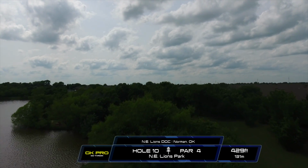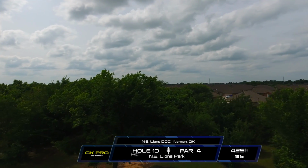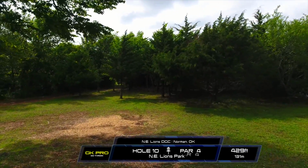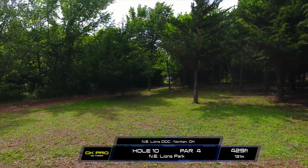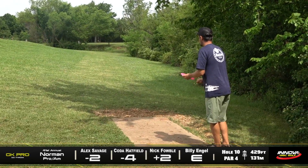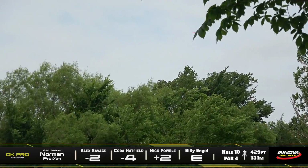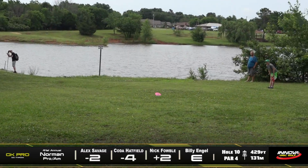This is a par 4, 429 feet. This one, you're really just trying to get up this hill. There's a bunch of guardian trees just kind of taking the straight line out of play. Most of these guys are really going to be throwing a big anti-flex or a forehand over the pond on the left side to get themselves into position for their birdie. As long as you can get past those trees, you're set up pretty well to get the birdie. But if you hit those trees and drop right into the middle, it's going to get pretty tricky.